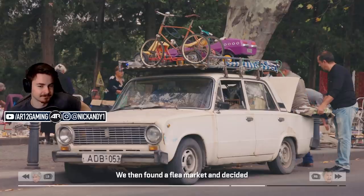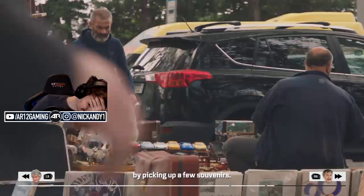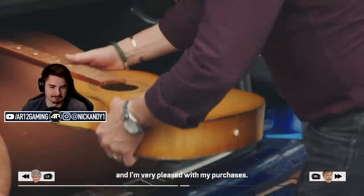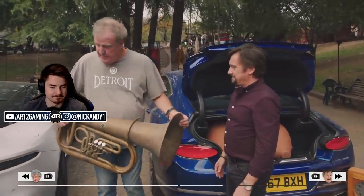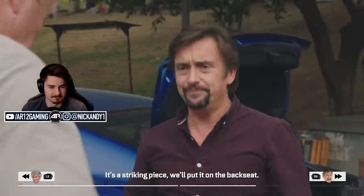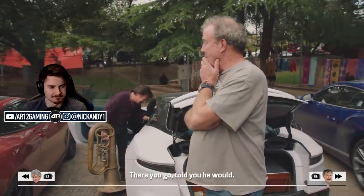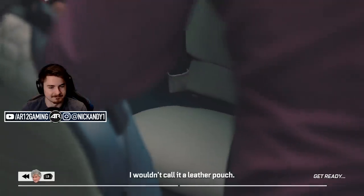10 out of 10. And decided to test the boot space in our Grand Tourers by picking up a few souvenirs. There we go. So you've got two giant norks. Yep, a guitar and a clock, and I'm very pleased with the purchases. What's with the trombone or whatever it is? Well, it won't fit, with my record player and my bird and my gas mask. That's a striking piece. We'll put it on the back seat. It's small. Go on, the back seat will accommodate that. Look. He's going to be critical. Told you he would. Do Aston Martin describe that as a back seat? I wouldn't call it a leather pouch.